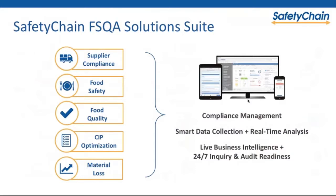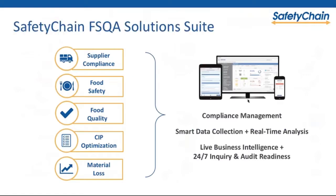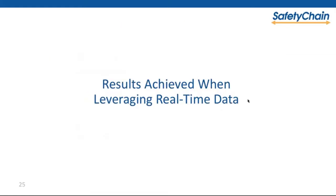And just to give you a final piece of SafetyChain, the suite, I kind of hit on a bunch of different areas today, but it can be broken down as well, and this is important. Many of you will come to SafetyChain and say, hey, right now, my main component is food quality, right? My main component is supplier compliance. Hey, my main component is we have a bunch of PLCs on our floor that can generate data. Can you help us with that? Yes, we can, right? So the idea that yes, it's one system, but it can be broken out into different modules and ultimately give you any of that data that you're looking for. Just to hit on that as we move forward.